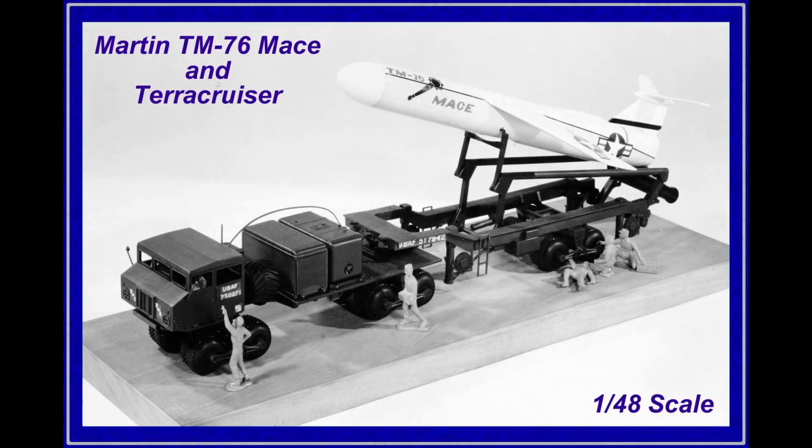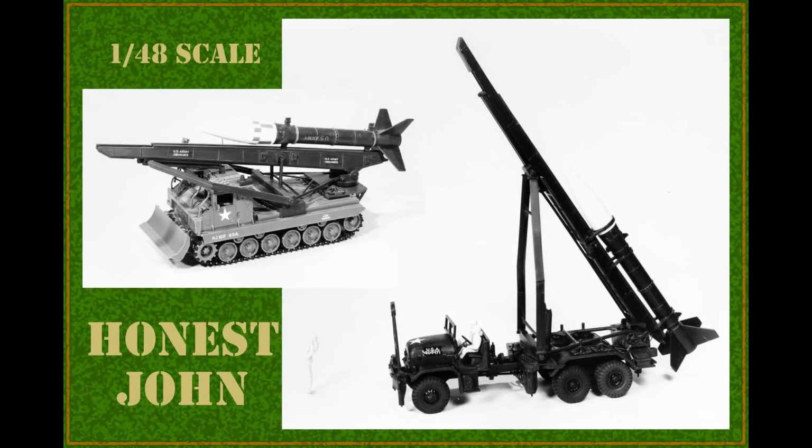But the famous Terra Cruiser launcher transporter for the Mace was part of the original plan. The appearance of the 1/32nd scale Renwall kit may have killed Aurora's smaller Terra Cruiser. Also planned was a 1/48 scale Honest John missile with its truck launcher, the same type that Adams did in 1/40 scale. An alternate proposal had the Honest John mounted on Aurora's existing tracked munitions carrier. That combination would have been inaccurate, but tooling cost would have been much less.